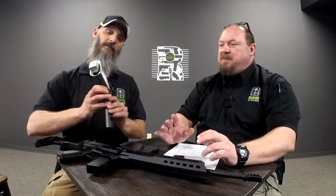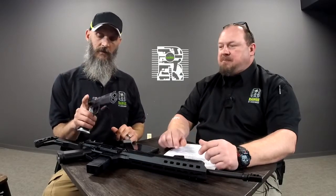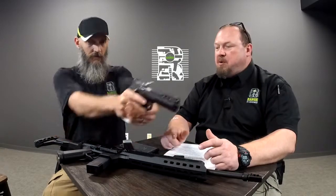So this is not a new gun. I grabbed this for a couple of reasons. Number one, how cool is that thing? That is a CZ TAC, right? And we already switched it over, so it's not left hand anymore. Yeah, the guy was a left-handed shooter, so we swapped it over to a right hand.